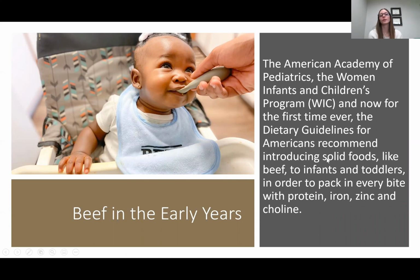Another awesome resource that Beef It's What's for Dinner has is something that's called Beef in the Early Years, that talks about incorporating beef into the diet of young children and how that can be very instrumental in fostering good growth in them. So here's a picture from the Beef in the Early Years campaign that we have. And then also the American Academy of Pediatrics, the Women, Infants and Children's Program, and now recently, for the first time ever, the Dietary Guidelines for Americans recommends introducing solid foods such as beef to infants and toddlers in order to pack every bite with protein, iron, zinc, and choline. And if you'll remember, protein, iron, zinc, and choline were in those top 10 for everyone, those essential nutrients that beef gives you. So that's an awesome way to get those added nutrients to children when they're young.